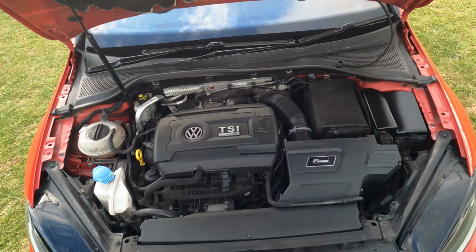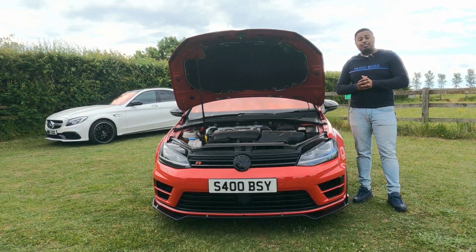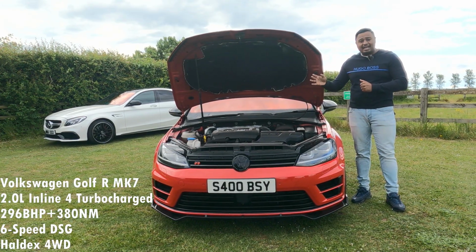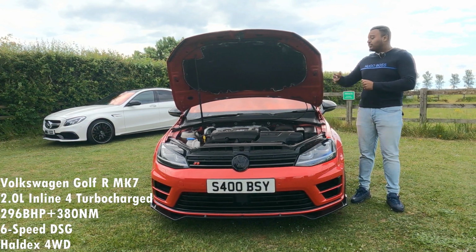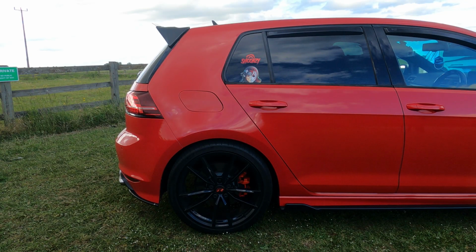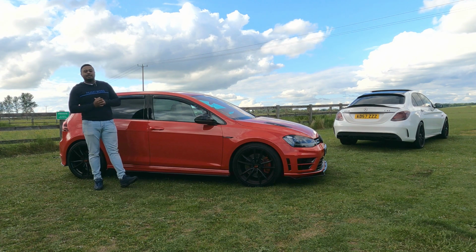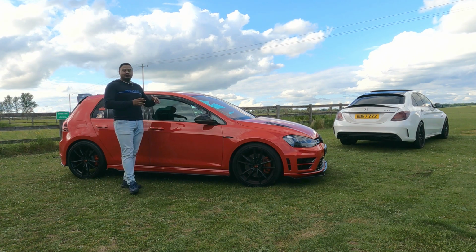In terms of power, this car's obviously got a 2-litre turbocharged 4-cylinder engine, and it produces just shy of 300 brake horsepower and 380 Nm of torque. It's paired with a 6-speed DSG gearbox, and it sends its power to all 4 wheels via a Haldex 4-wheel drive system. Now let's talk about modifications, because let's be honest, when you look at this car, you know it's not a stock car.